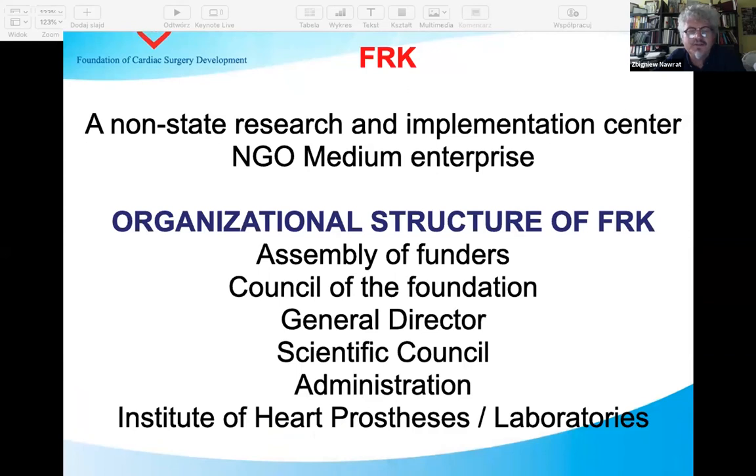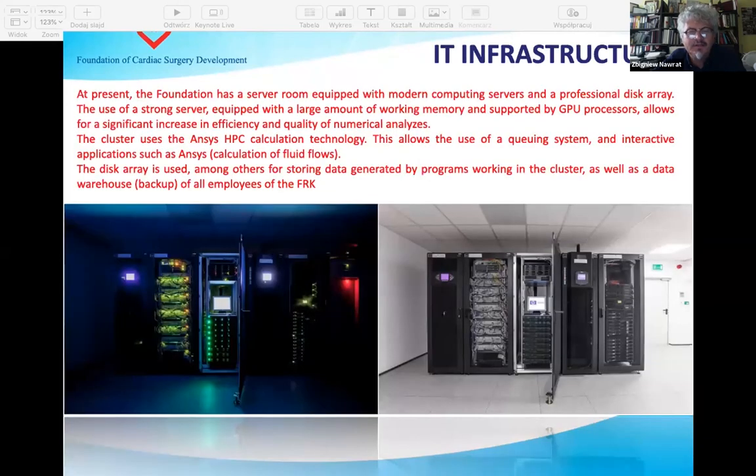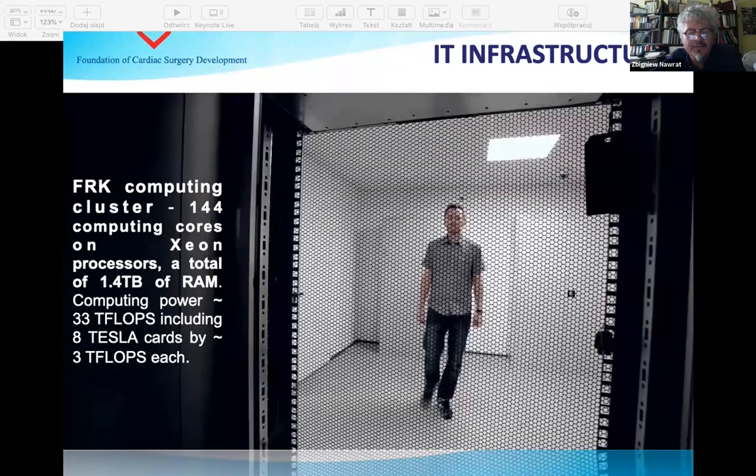The organizational structure maybe is not important, but if you need cooperation with a center with such possibilities, please contact me, and it is possible to start maybe a new project. At the end of my lecture, I will show you a few ideas.